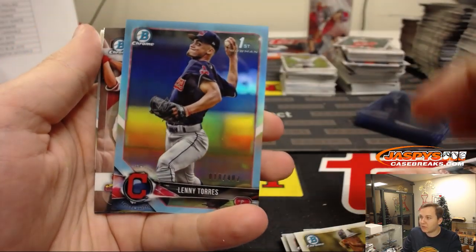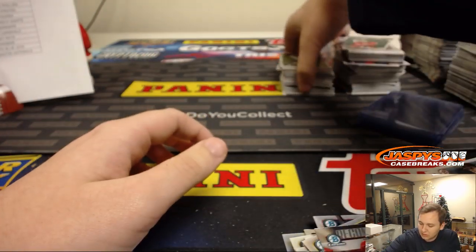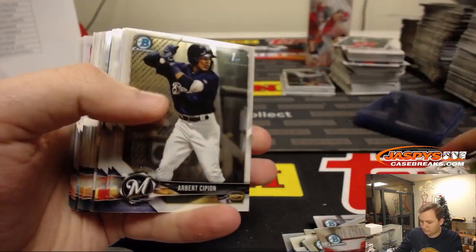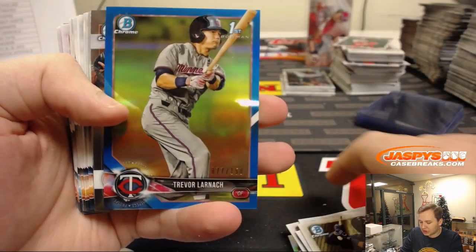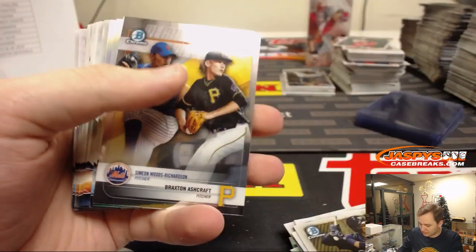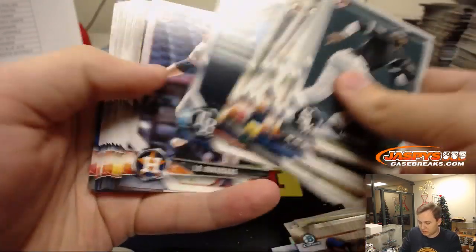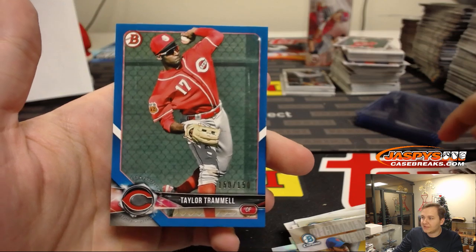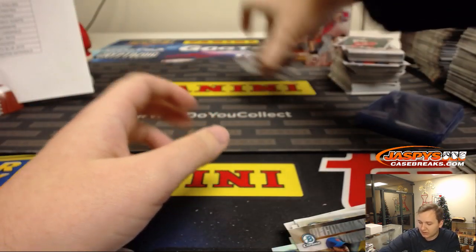Got Lenny Torres, number 402, blue for the Indians. Got a blue refractor, Trevor Larnach, number 150 for the Twins. Blue paper, numbered 150 out of 150, Taylor Trammell. 150 of 150. Very nice.